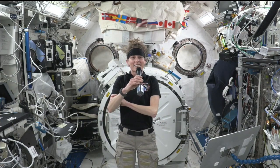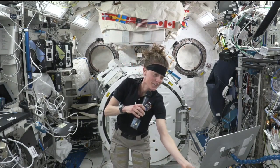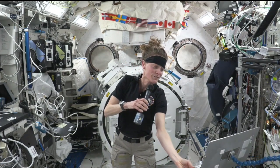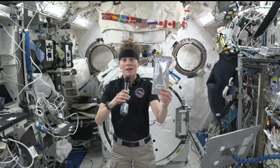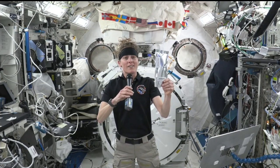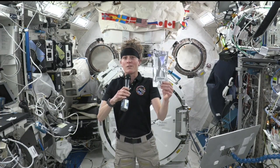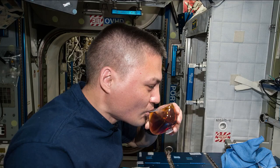We have a nice variety of coffee up here. All of it's instant. Our support folks on the ground prepare that coffee for us in pouches such as this one. This isn't coffee, this is water. But once we get up here, we just pull a pouch out of our food bins and add hot water to it, shake it up a little bit, and then it's ready to drink.